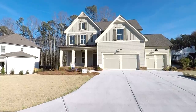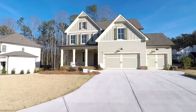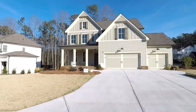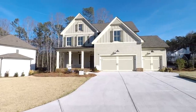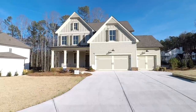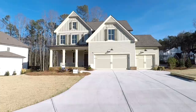Today we're in Marietta, which is north of Atlanta. We're in the Ellis subdivision, and I'm going to take you on a tour of a new home. The builder is Raines Residential, and the listing agent is Leslie Keller with Paramount Brokers. This home features 5 bedrooms, 3 full baths, guest on the main, and a 3-car front entry garage.